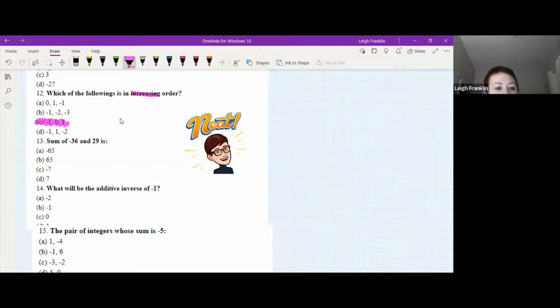Takalani, your hand is up next. Takalani, do number 13 for us, please. Yes, ma'am. Ma'am, the sum of 36 and 28, ma'am, it's A. Okay, but if I had to write a number sentence representing the information that they've given me, the sum of minus 36 and 29, how would you write your number sentence? What would you write on the page? Ma'am, I would write negative 36 minus 29. But does the word sum mean minus?